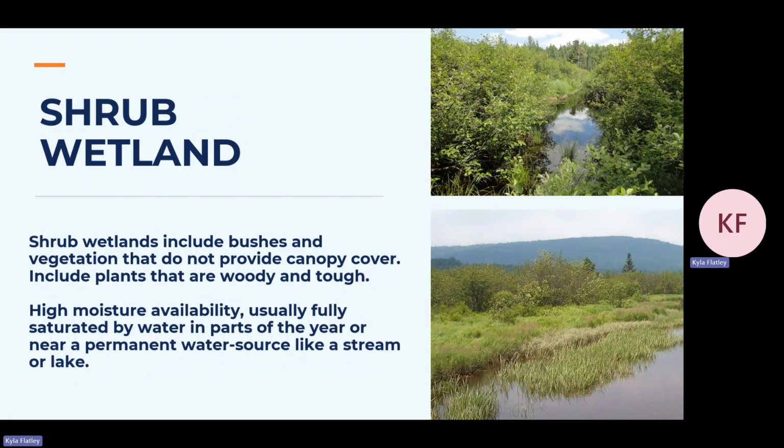Shrub wetlands include bushes and vegetation that do not provide canopy cover. They include plants that are woody and tough. High moisture is available, usually fully saturated by water in parts of the year, or near a permanent water source like a stream or a lake.